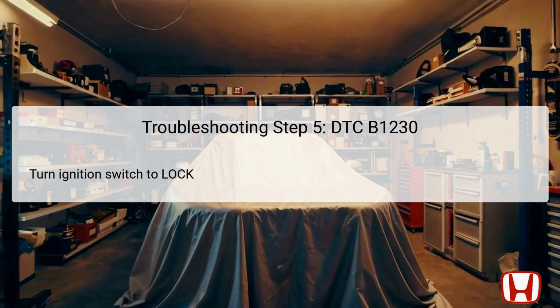In this step, turn the ignition switch to the lock position. This action is critical to safely disconnecting electrical components and ensuring that there is no risk of electrical shock or short circuits. A secure state is required whenever working on a vehicle's electrical systems, as one wrong move can damage components or create safety hazards.